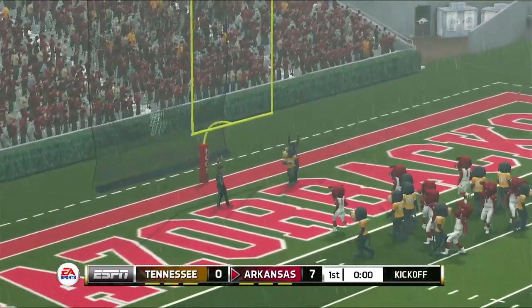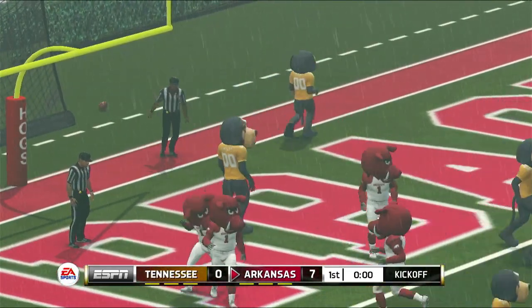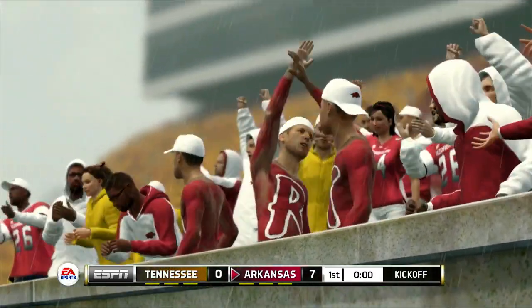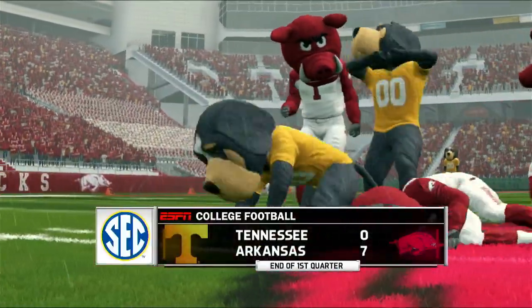He splits the uprights with the extra point. A four-play, 29-yard drive, and they get it in for seven. The score now, 7-0. An exciting first quarter comes to an end. 7-0, Arkansas.